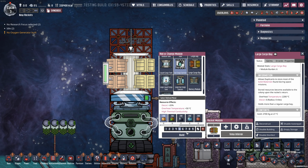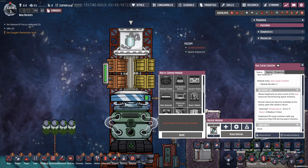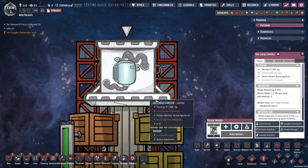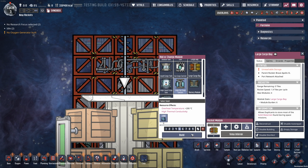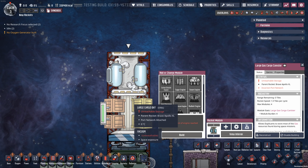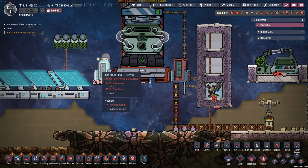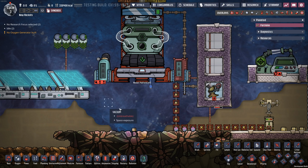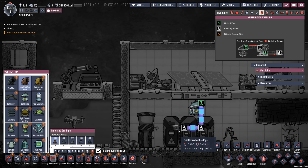So we also have a gas cargo canister. You know, remember that one? That's actually kind of small now. Looks pretty good. But in addition to that, we have a large gas cargo as well. Yeah, look at that cool looking thing. And then again, we need that sort of loader as well. So this would be the gas rocket port. You can see the artwork has been updated. That looks good. So let's say we wanted to pump some oxygen in there. We can do that.